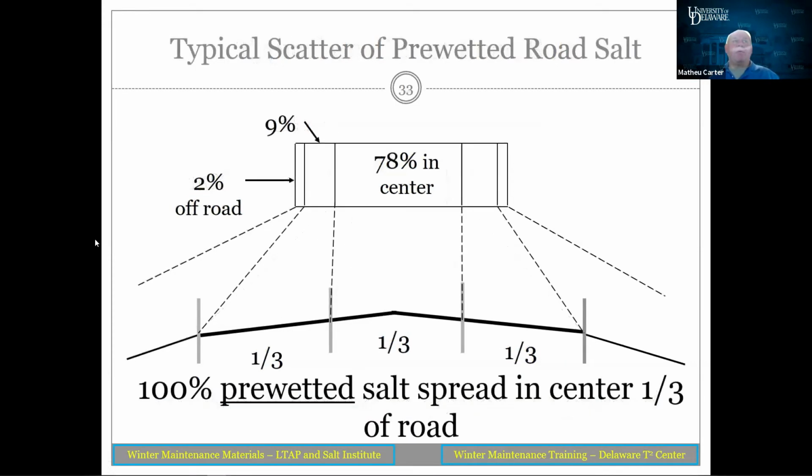On the other hand, if we take pre-wetted salt, and again, you might get slightly different results, but you're going to get something like this. And we find that 3/4 of it stays in the lane where we want it, or on the road surface where we want it.